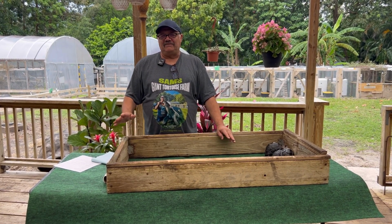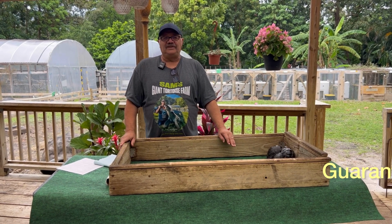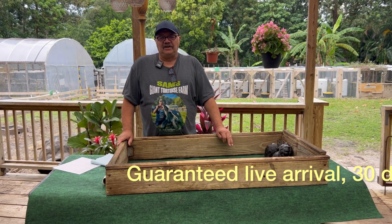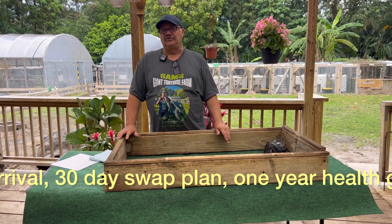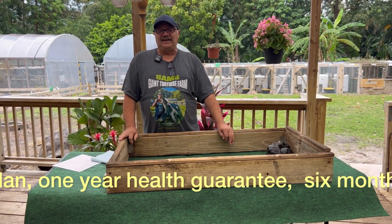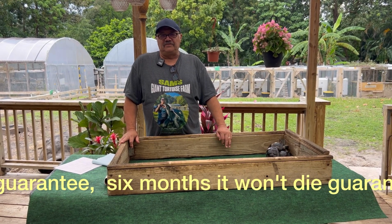Plus, don't forget, we have the best guarantees in the industry. It's guaranteed live arrival, 30 days. If you don't like it, you can swap it out, no charge. I have a 1-year health guarantee, which says if that animal is sick within the first year, I take care of it for nothing. There's no cost to you. And the other thing that I have is a 6-month it can't die guarantee, or it won't die guarantee. So you can get some information about that.